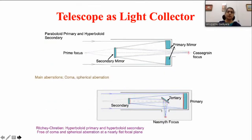So this is just a cartoon of the telescope as a light collector. You basically have a primary mirror, which is receiving light from these distant objects. And this light is reflected from the primary mirror to the focus. Now, what is normally done is that in the path of this converging light, there is another mirror located, which is called a secondary mirror, which essentially diverts the light on to a place which is behind the primary mirror and called the Cassegrain focus.